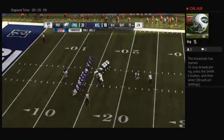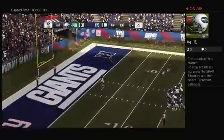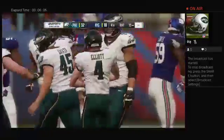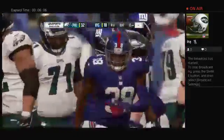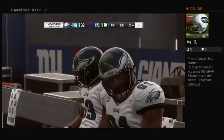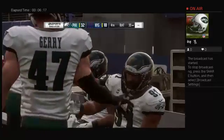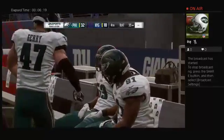Elliott on for the extra point. Elliott good with a PAT. And the decision to just kick the extra point winds up successful. A heck of a play there defensively, getting the interception, navigating his way into the end zone for the touchdown.